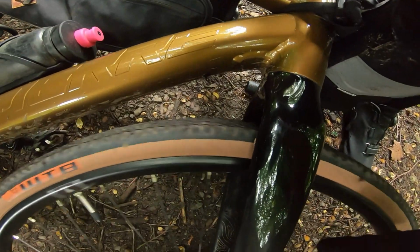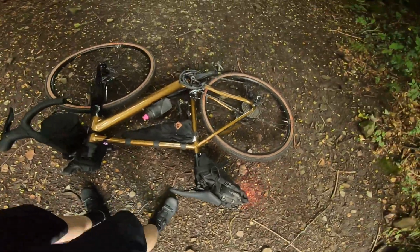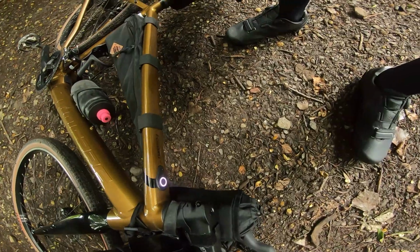WTB Riddler, and they are the 37 by 700, light, fast rolling, tubeless ready. The rims, WTB I23 700C, obviously. Yeah, so Lapierre sort of finishing kit, handlebars and stem and seat post, saddle, and then the Mal X35.